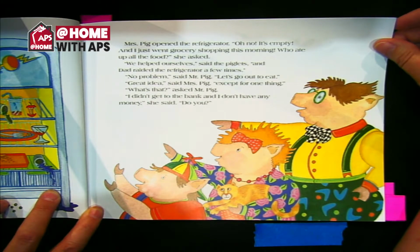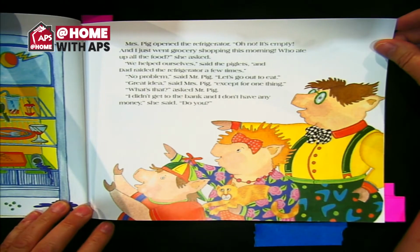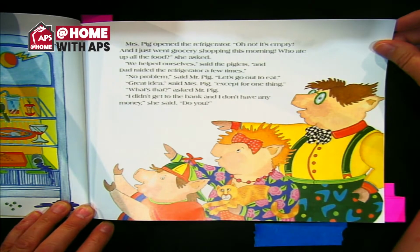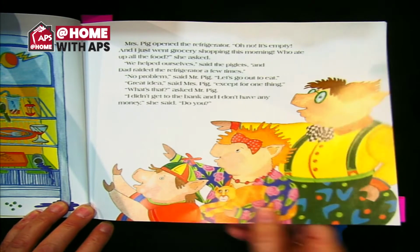"No problem," said Mr. Pig. "Let's go out to eat." "Great idea," said Mrs. Pig, "except for one thing." "What's that?" asked Mr. Pig. "I didn't get to the bank and I don't have any money," she said. "Do you?" That's going to be a good question because you need to have some money to go to the grocery store, right?